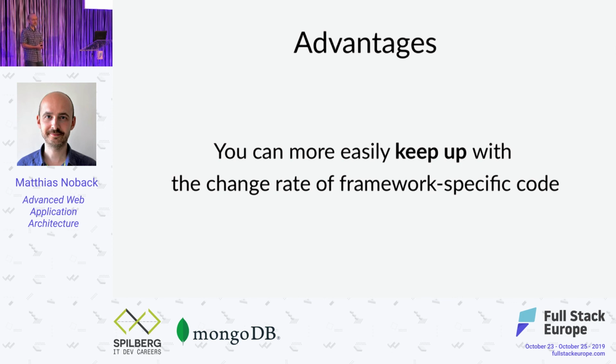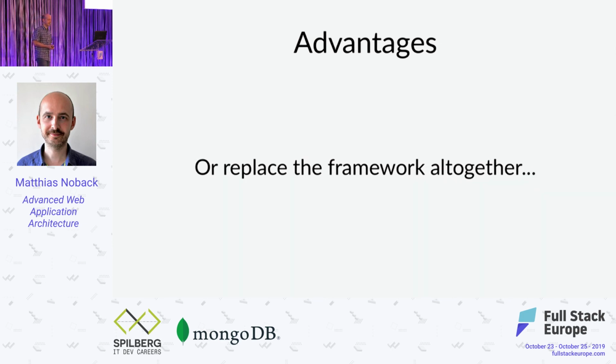So I find that a way to protect the future of your project, and keep it easy to change with whatever happens in the world outside that you need to keep up with. In fact, you could just replace your entire framework or decide not to use any framework at all if your application doesn't ask for that. So I think that's a very good idea to try.